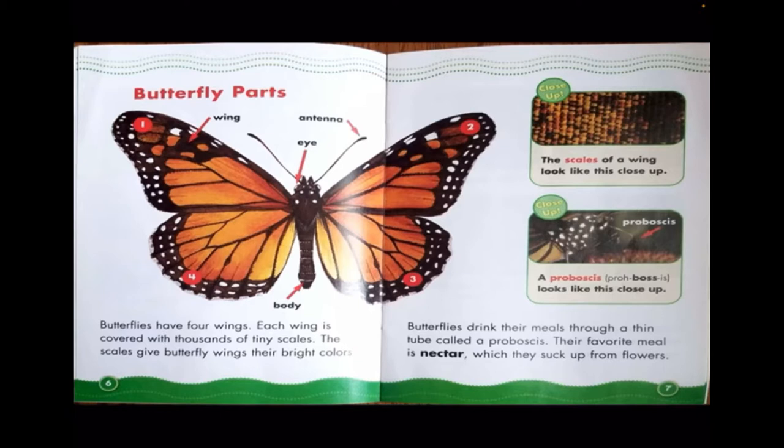Close up, the scales of a wing look like this. A proboscis looks like this close up.